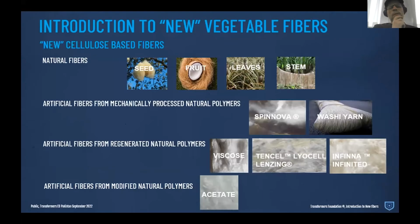And I also included something called washi yarn. This is paper fiber produced in Japan, an extremely luxurious type of fiber, produced in the same way as paper. And this is used to produce shifu denim, which is one of the most luxurious and very expensive denims in the world.